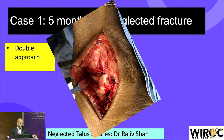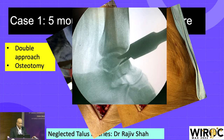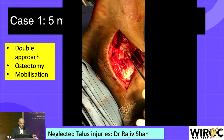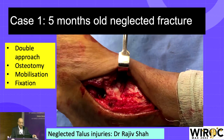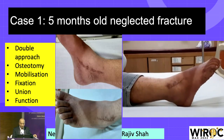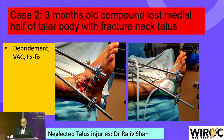So case 1, 5 months old neglected fracture, double approach was taken, and this is how the picture looked. This is the fracture line. It was opened up with a sharp osteotome, and fragments were mobilized, and ultimately the fixation was done, and this was the on-table fixation that went on to unite without any avascular necrosis, and these are the movements of this patient.